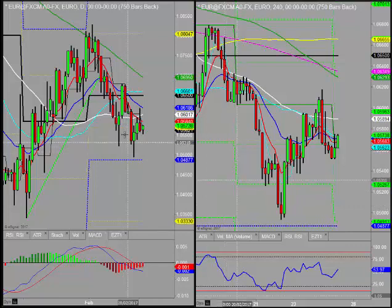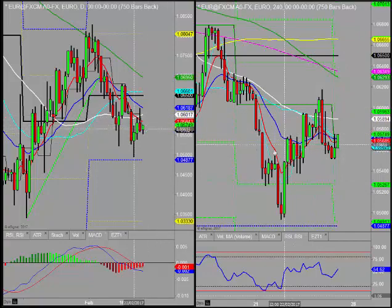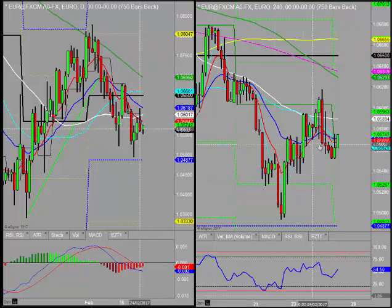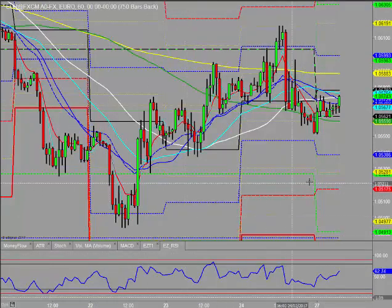Starting off with the euro dollar this morning, and as you can see, it's predominantly in a downward trend. However, this morning it started edging back into what became the start of a potential reversal with the divergence that sits on the euro there. So a bit of divergence going on there. It's whether it can actually pick up some momentum to the upside here.